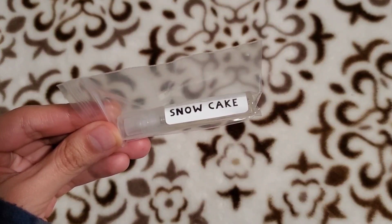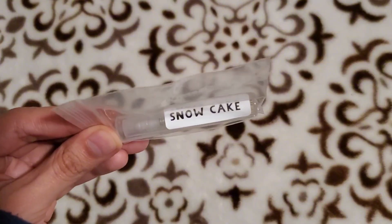And then the next one we have is Snow Cake. So I mainly know this from the bath bomb. I believe the description said it was a little bit fresh, so I'm not too sure if I'm going to like it or not.